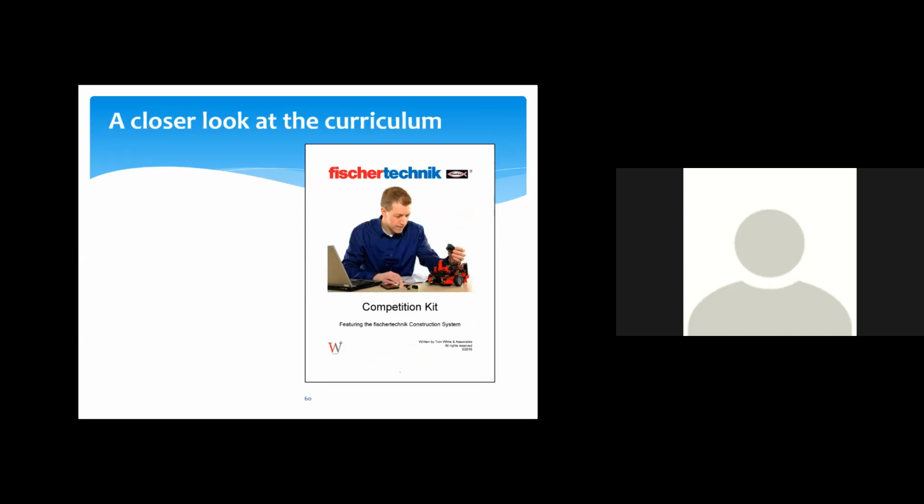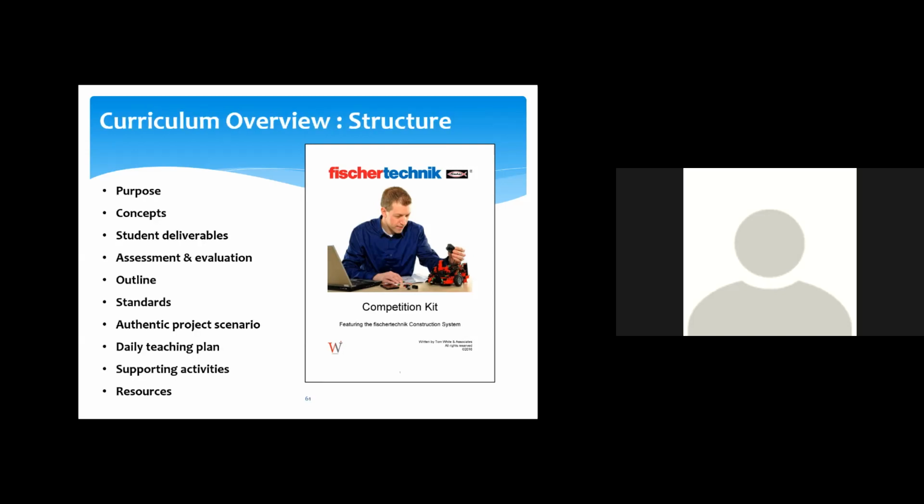Now, as I mentioned, let's take our focus, our attention, I should say, on the curriculum itself. At this point, we've already established the themes and the concepts the robotic competition set is going to help you address in the classroom. Now what we're going to do is take a look at the curriculum and exactly how it's structured.